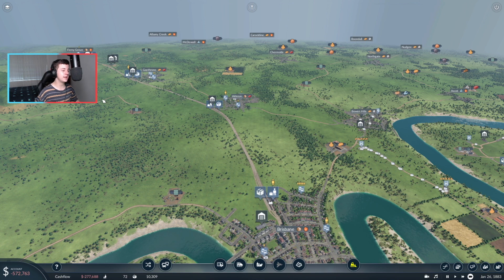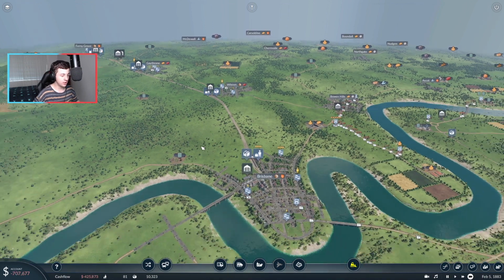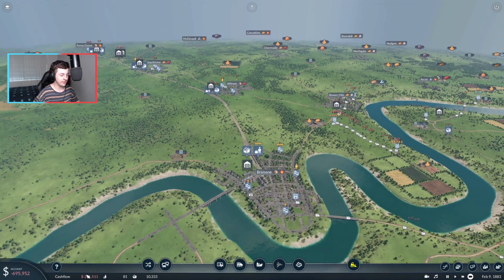But guys, so many things are happening now. We're losing a hell of a lot of money. I have no idea if we're going to go back into profit. Cash flow is pretty crazy. Maintenance $1 million, interest 99,000.